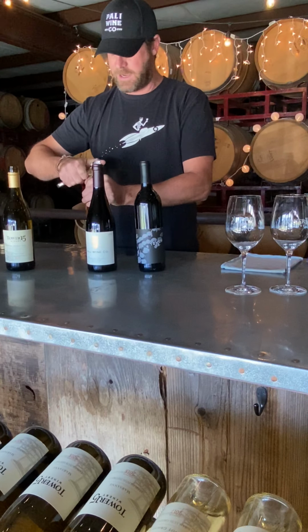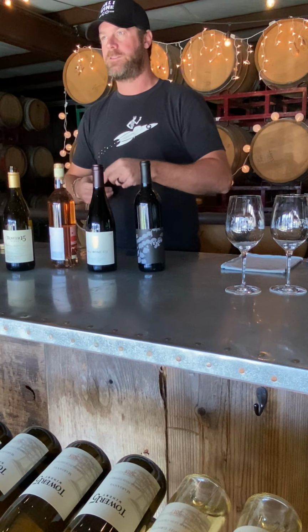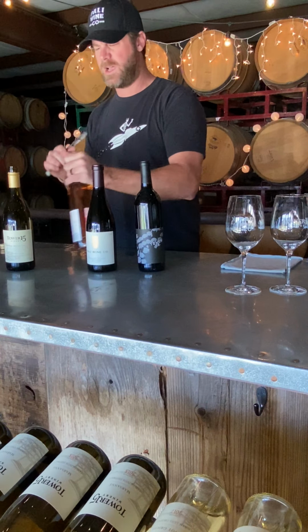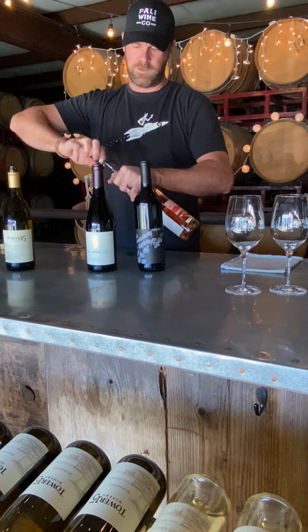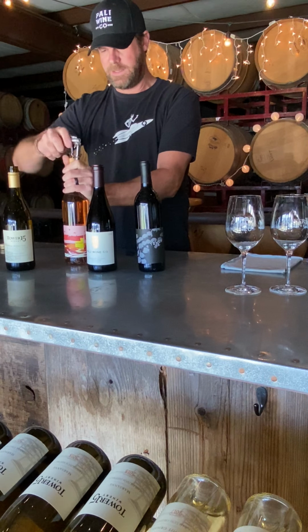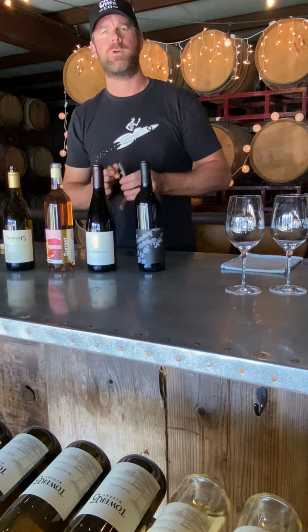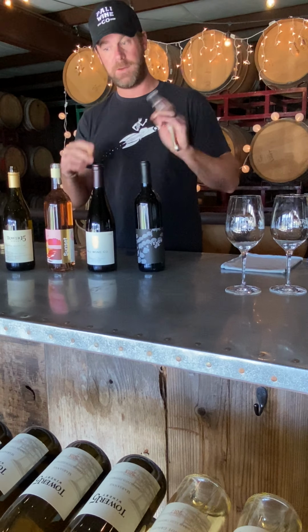The way we do that is by crushing up the grapes and letting the skins sit in contact with the juice for usually a couple hours. And then the juice starts to soak up the color from the skins as well as some flavor and tannin. Then we press all that off, and at that point we have pink colored juice, and we ferment the juice into this lovely rosé.